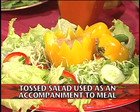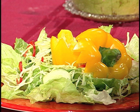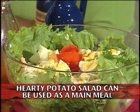Okay. Over there, we're using salad as an accompaniment because it should complement the meal. Right. So we use a simple red and green salad. It's a tossed salad, it could be an arranged vegetable salad. And if you only have tomato and cucumber slices, that could be used as well. Beautiful. And then a hearty salad, that could actually be a main meal itself because it has all the trappings of a protein, a starch, vegetables, you name it.